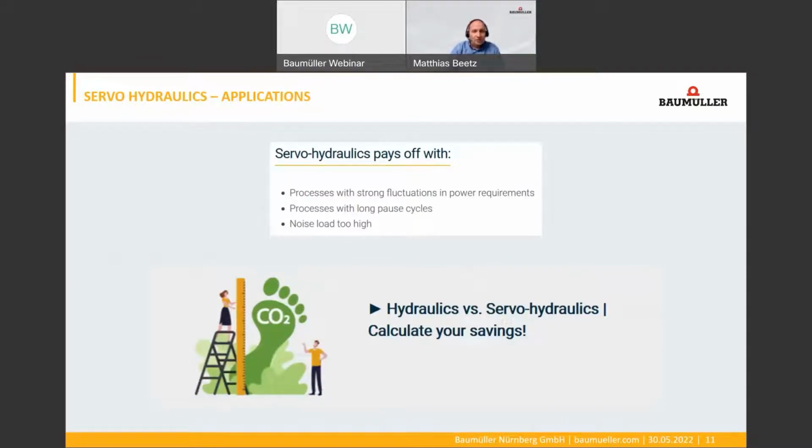And is it worth using servo hydraulics, and in which applications? Servo hydraulics is worthwhile in processes with large fluctuations in power requirements, in processes with long power cycles, and everywhere a high noise load is to be avoided. Areas of application can be, for example, injection molding machines, presses, punching machines, and bending machines.